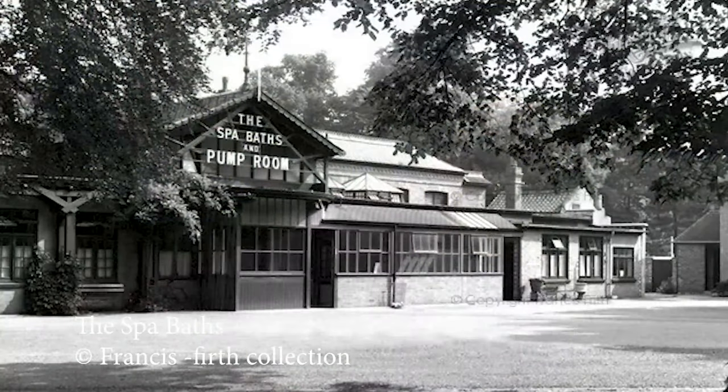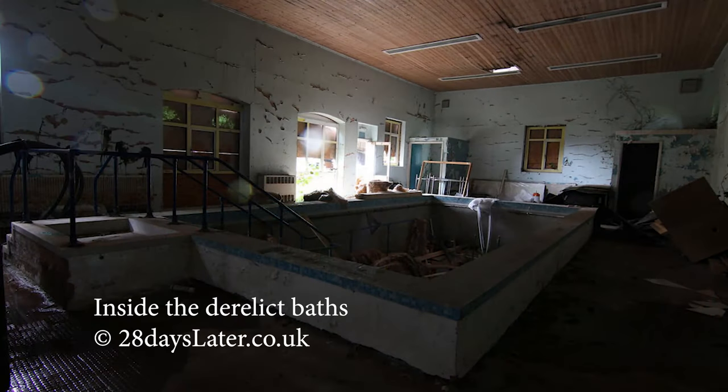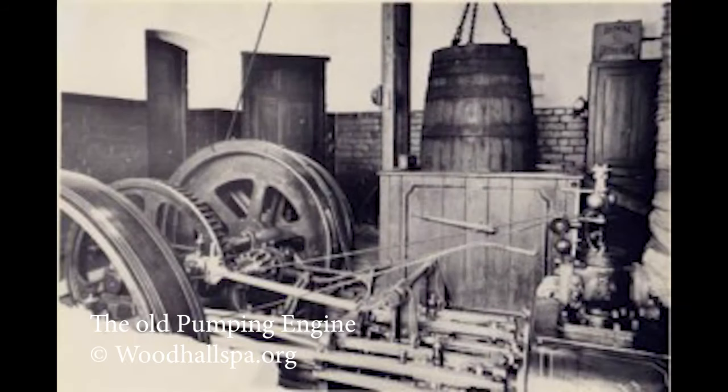The Spa Bath is where the history of Woodhall Spa begins. In 1821, John Parkinson, a local land agent, sank a shaft to find coal, but instead he hit a spring of saline water. People then started to drink the water as a cure. In 1839, a proper bathhouse and hotel complex was built by a local squire, Thomas Hotchkin. The complex was later modified and enlarged by the syndicate.